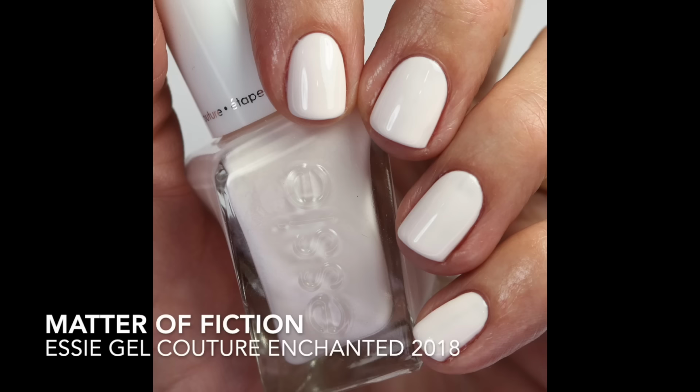So my first category is lightest pale pinks. First up is Matter of Fiction. This one came out in the Enchanted collection in 2018 for Gel Couture.